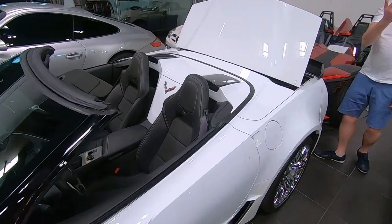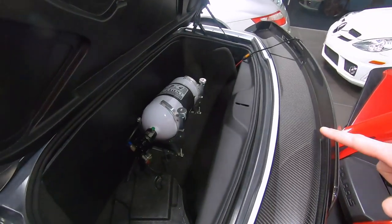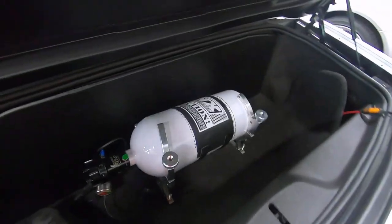And incredible, it has NOS. Here, come on, look at this. Only in the US. You get a jar of NOS in there.